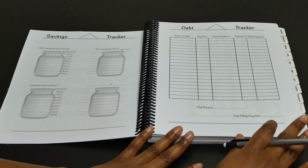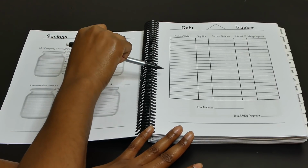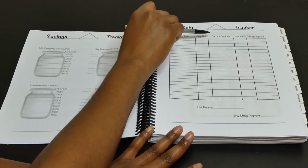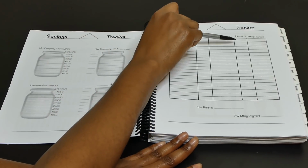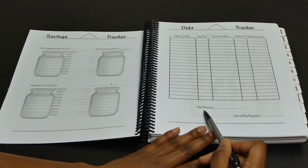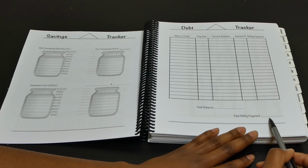The next page here is a debt tracker. And so all you're going to do is literally have a place where you can put all of your debts, the day that they're due during the month, and then your current balance that you're starting out with at the beginning of the year, what your interest percentage is, and then what your monthly payment is. And then at the bottom, you're just going to total up your current balance, and then you're going to also total up your monthly payment.